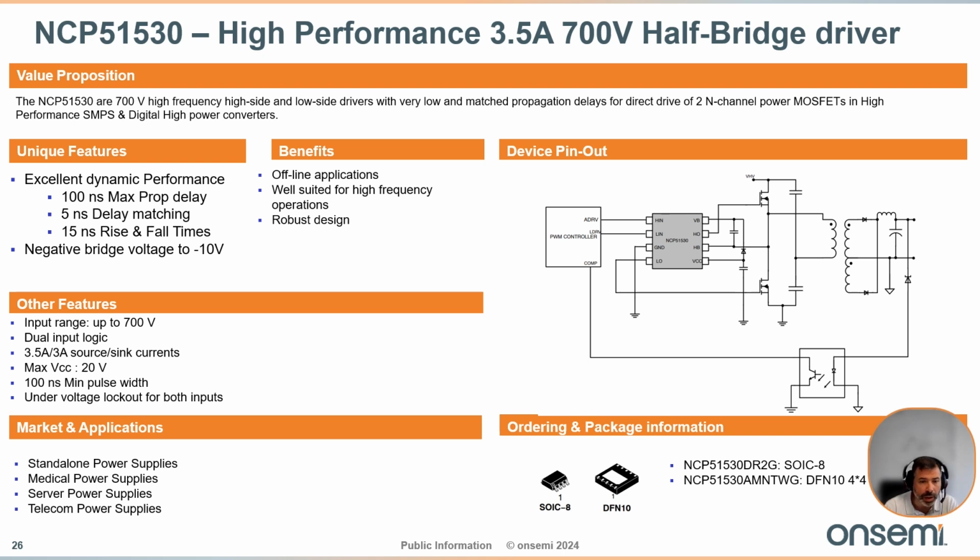We have quite good source and sink current capability, 3.5 amps source and 3 amps sink, and under voltage lockout for both inputs. It also comes in 2 different packages: a standard SO8 or, for space constrained applications, a DFN 10 leads 4x4 millimeter.